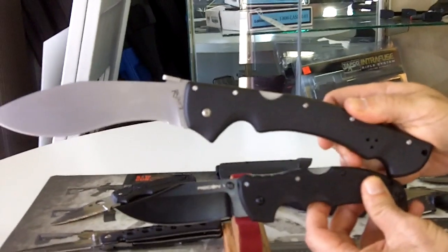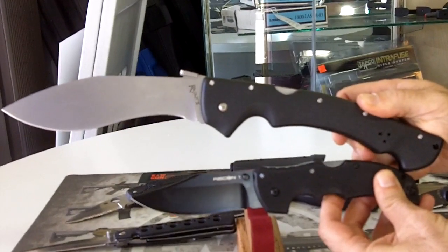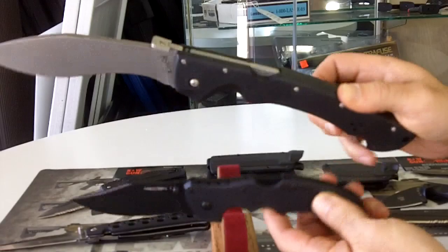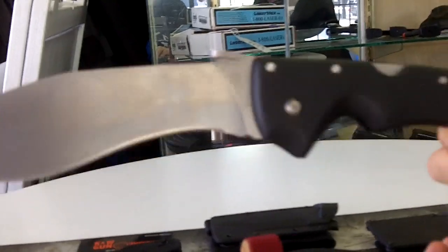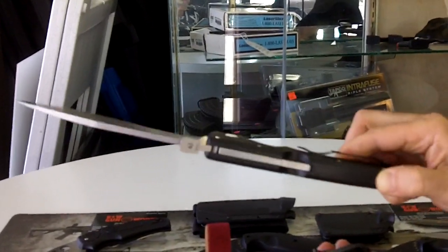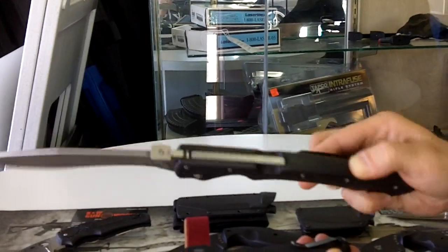Look at this. All right, look at that. That's the Recon 1 on the bottom, and that's the one I'm leaning toward, but we'll see. But look at the size difference. It's unbelievable. Look at the thickness of this blade back here. You guys, the Kukri style knives, look at this blade. This thing is tremendous. I love big knives.